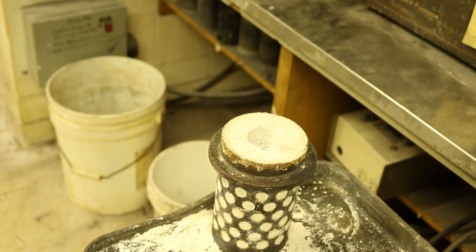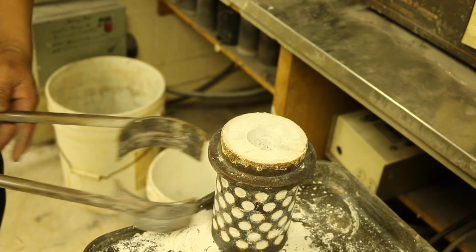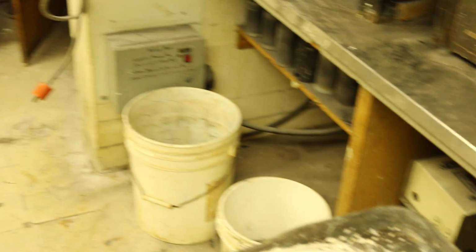We have to let it cool down a little bit, because if you throw it right into the water to cool it down, it'll crack. So from here, we're going to wash out the mold. So we quench it.